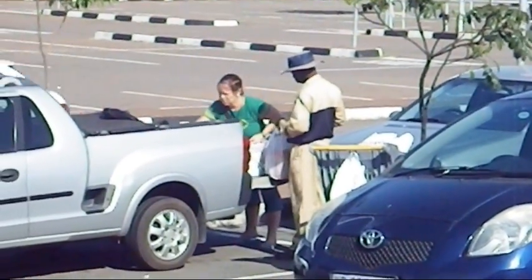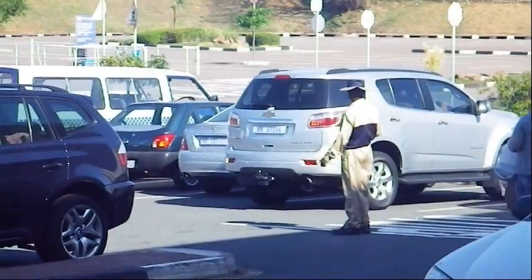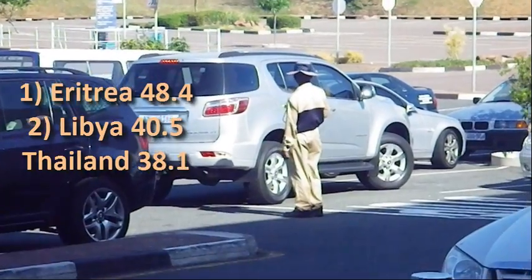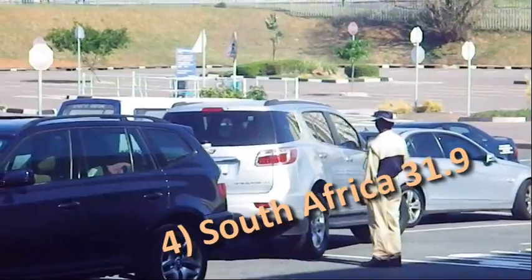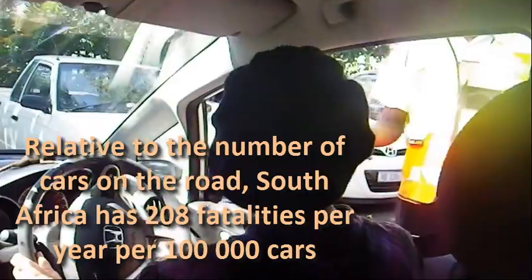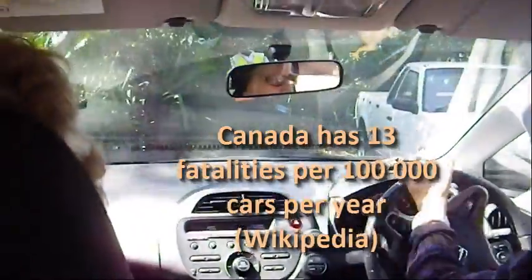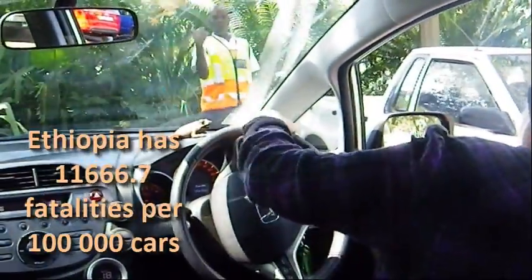There we go. One of the important tasks of the car guard is helping put the groceries away. South Africans are terrible drivers, and as you can see, they're all in need of parking assistance or unparking. Another important task of the parking guards is to direct people out of the parking spots. The parking guard gives parking advice, which is a bonus. Teaches ladies how to park.